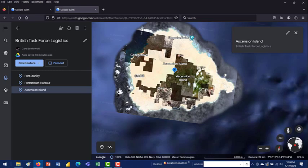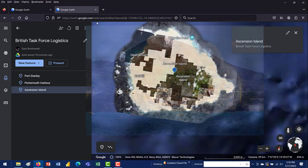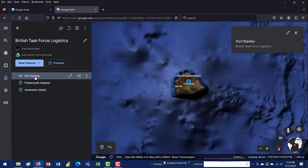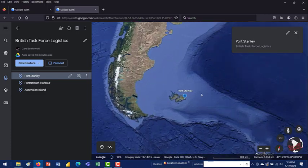Unfortunately, due to its limitation of having no fixed port facilities, it had far less value as a surface level base. So let's fast forward a little bit and move back down to the Falklands. We'll move the 6,100 kilometers down to the Falklands.